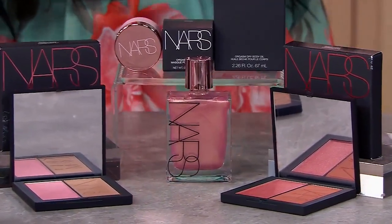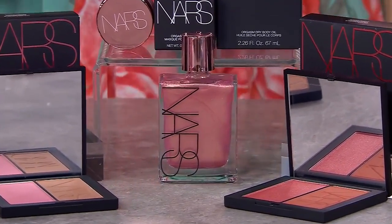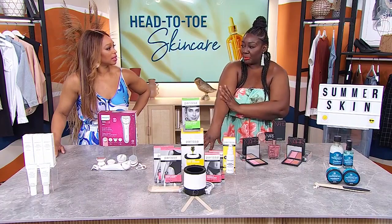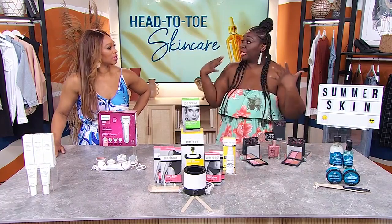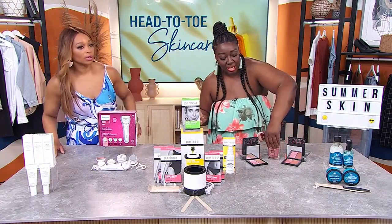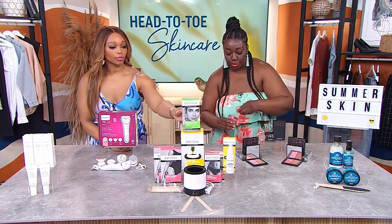Now, don't get scared if you see that it has a pink kind of golden glow to it. If you're lighter skin, people might be like, oh, is that going to make my skin look pink? Or if you're darker, you're afraid it'll make you look ashy. No, no, no. I only bring products that work on everybody. Good. It works on everybody. We love that. And I'm even going to show you right now.